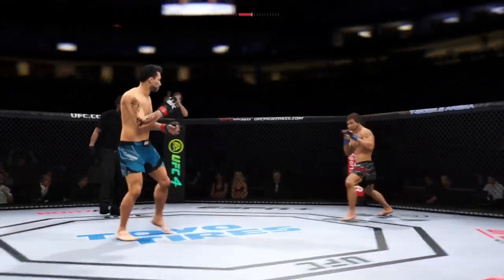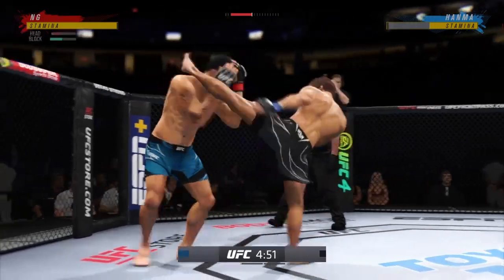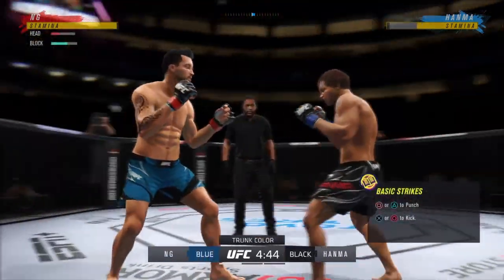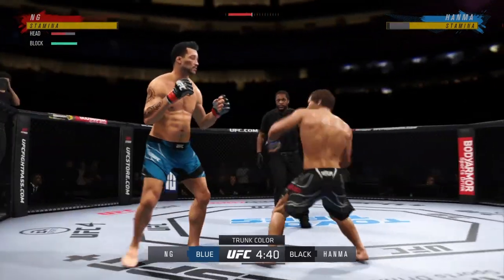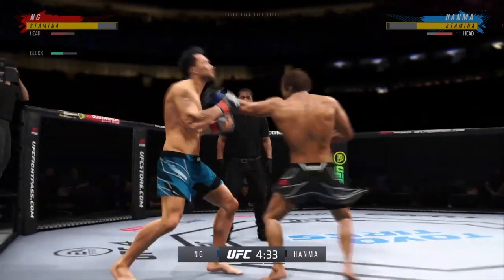Well, it's good to see this man back inside the octagon. Round one getting underway here. As many of you know, he won his last fight by blistering knockout. His popularity has absolutely soared since. So with momentum tonight, he'll try to keep the winning streak and the knockout streak still intact.